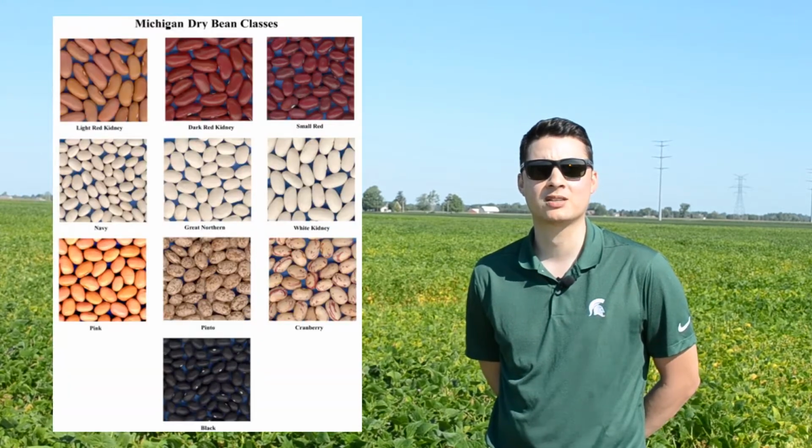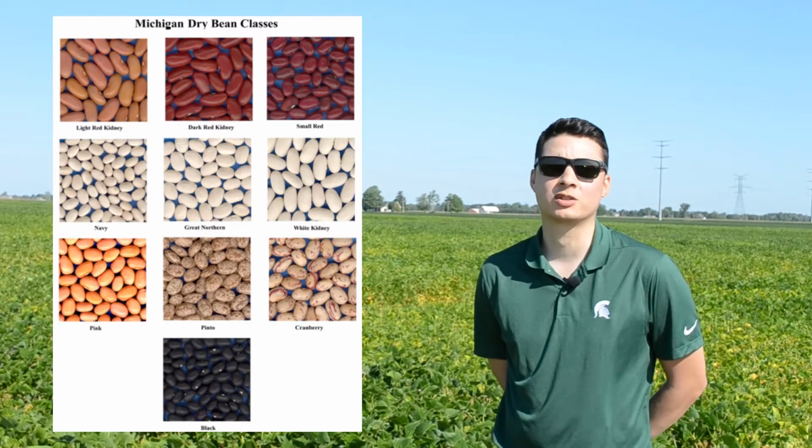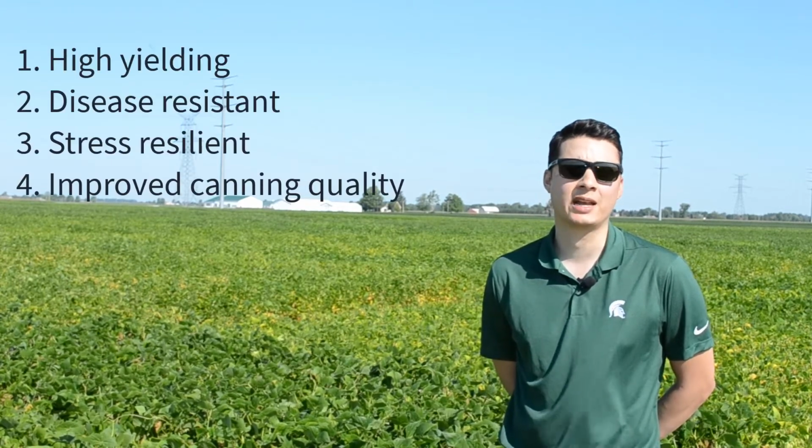So the Michigan State Dry Bean Breeding Program is a variety development breeding program. Our goal is to develop improved varieties of dry beans for 10 commercial market classes of dry beans to serve Michigan growers, Michigan producers, as well as the dry bean industry here in Michigan. Our primary focus is to develop high-yielding varieties with disease resistance, stress resilience, as well as improved canning quality for 10 commercial market classes of dry bean for production here in Michigan.